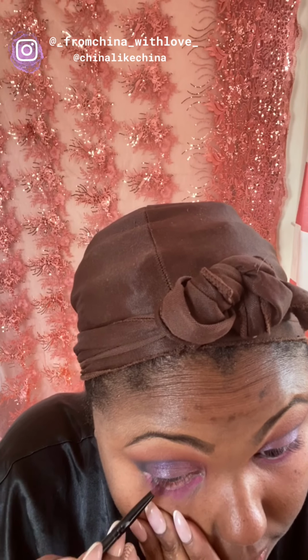And then we are going to be going in again with Mesmerize. And I'm just going to sweep that all over that under eye. And then I also do use that Mesmerize to set my waterline, where I put the eyeshadow primer before.